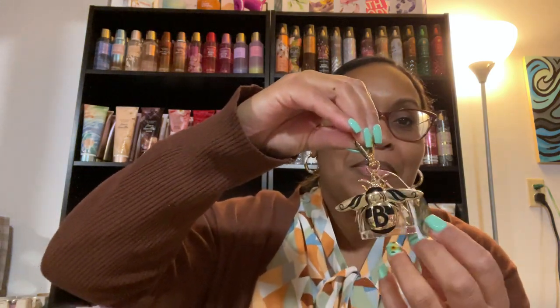And then, of course, I got me the B pocket bag. Yes. So this retails for $7.95, which wasn't bad. You know, I can do that. Look at the B. Isn't that cute, y'all? It has a Bridgerton on it. This is so cute. I'm going to put this in my purse, because my purse has gold hardware. So, yeah. Really cute.